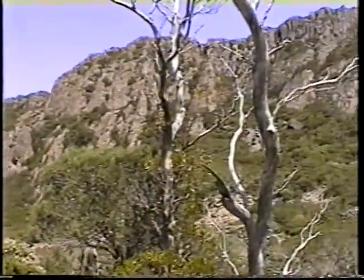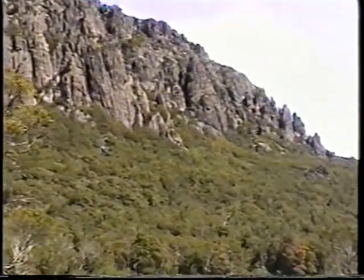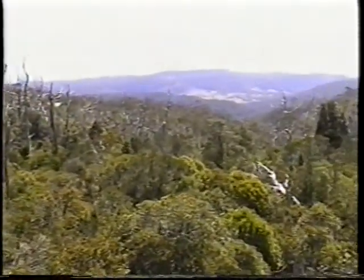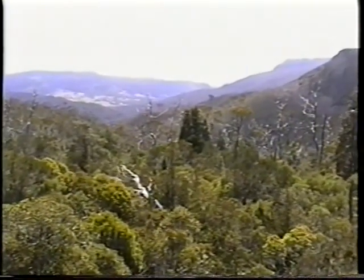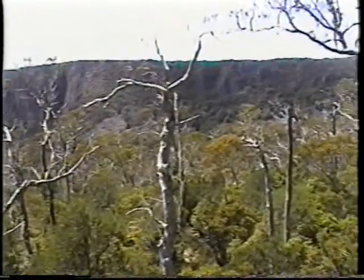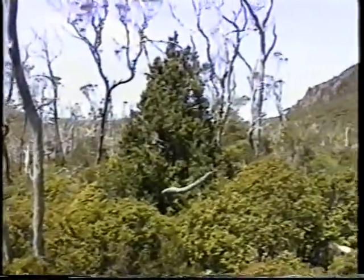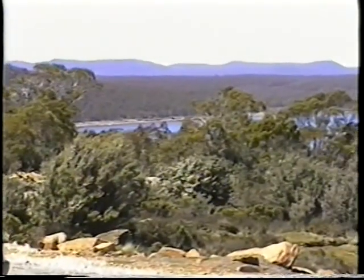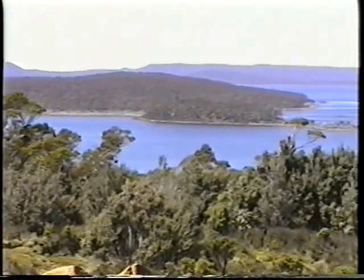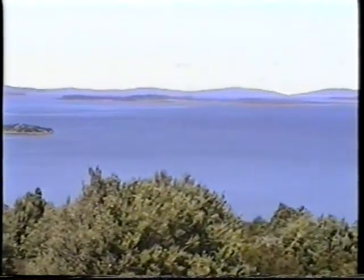Well, it was a mighty climb out of Liffey Falls. Here we are at a lookout, just before we get to the Great Lake. And here we are at 1209 metres, is the Great Lake, right up on the central plateau. It's a big lump of water.